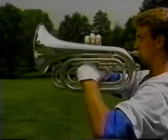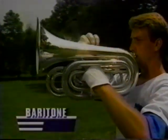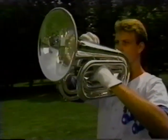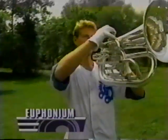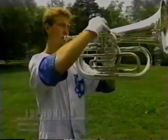From the bottom, the contrabass is much like the tuba. The baritone instrument is closely related to the trombone in relationship to what its characteristics and responsibilities are in the arrangements. And the euphonium is a big baritone, so it generates more of a deeper sound.